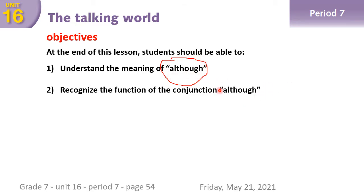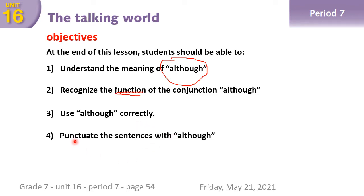After we know the meaning of although, we need to know its function. How will we use it? Why? To achieve objective number 3, which is to use although correctly. And the last thing is to punctuate sentences containing although correctly.